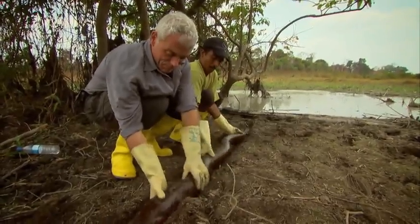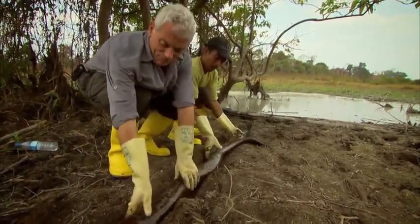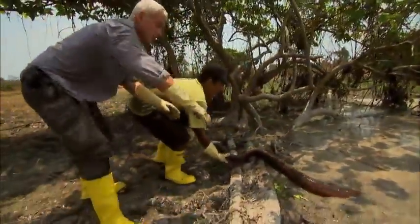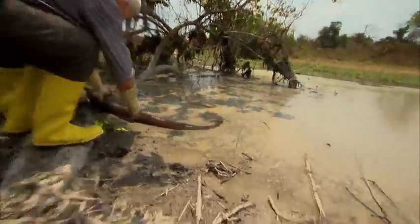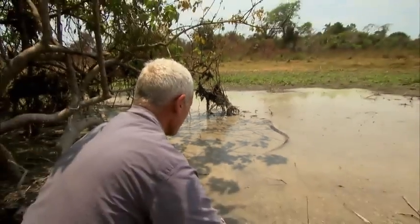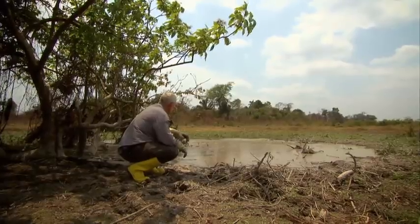It's over 100 degrees and I don't want the fish to overheat, so time it went back in the water. The pond may be shallow at the moment, but the rains are not far behind me. The waters will soon rise, giving this eel the freedom to roam once again.